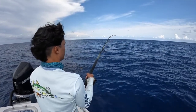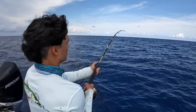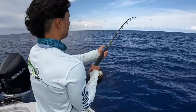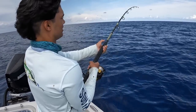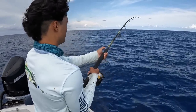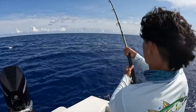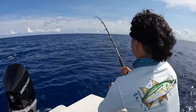Hang on, you got a lot of line on there. How many yards is on this? A lot. Finally, this fish will make my day. I'll take care of it. Goddamn. Closer, actually. Yo! Oh, he's coming towards the boat.